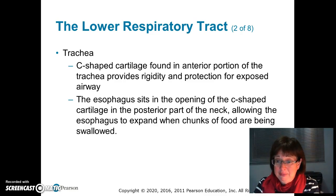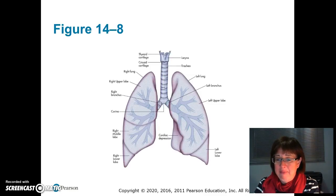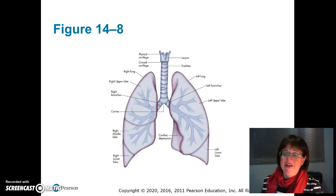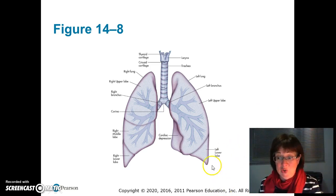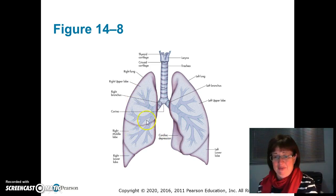The trachea, we talked about the C-shaped cartilage. We talked about how the trachea will then branch off to the left and right bronchus. Now here's a good picture to show how the left lung only has 2 lobes, and that's because the heart goes right here. The right lung has more room, so it has 3 lobes.